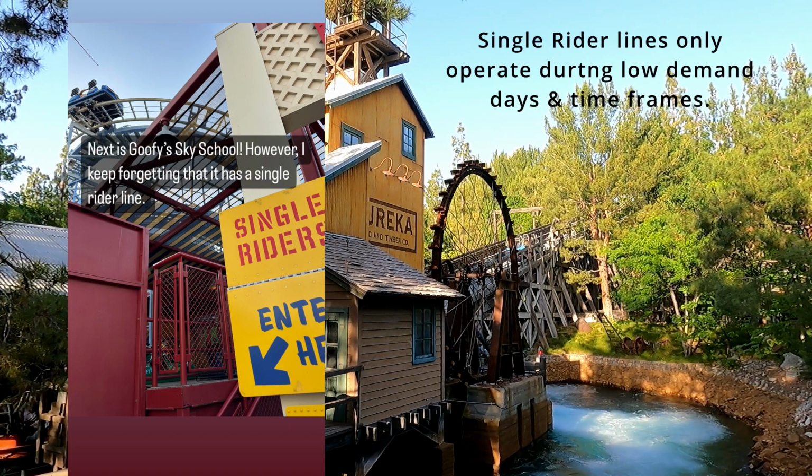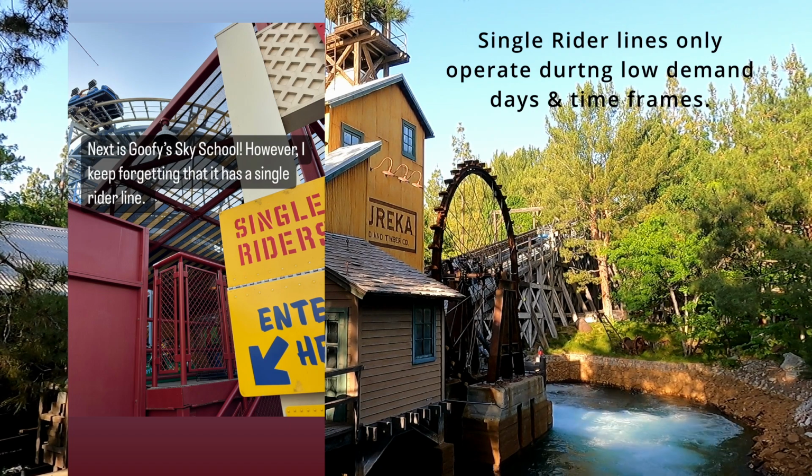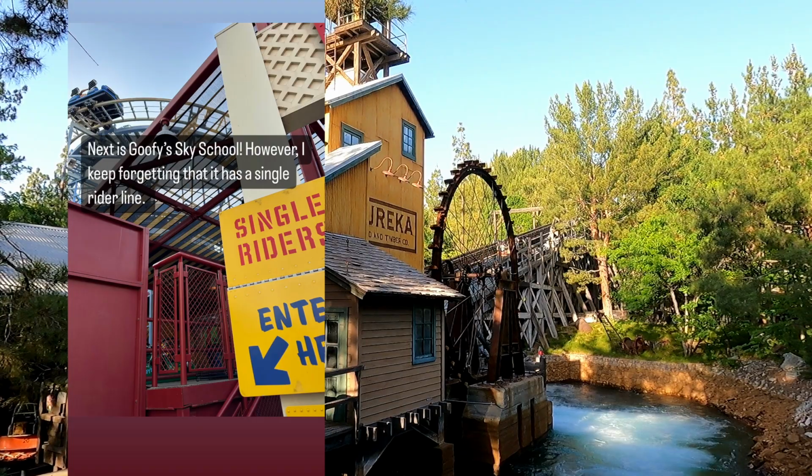So if there is high demand and they know that they're not gonna have an odd amount of people there, then what they're gonna do is close out single rider. As you can tell, that sign can just flip down when they're not gonna be doing single rider as well.